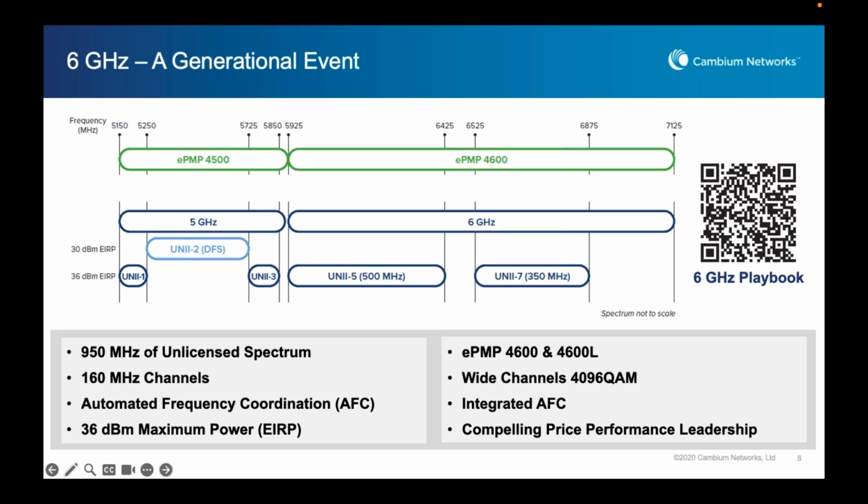Something that maybe I didn't mention, and I apologize if I missed that: it's 1.2 gigahertz of spectrum. 850 is for broadband, which is Uni 5 and Uni 7. The other, Uni 6 and Uni 8, are only for Wi-Fi devices. If I misspoke or said something different, I apologize. You are correct. It's only the 850 megahertz, the 500 in Uni 5 and the 350 in Uni 7, available for outdoor use. Everything else is Wi-Fi indoor use only. That is correct.